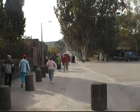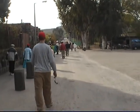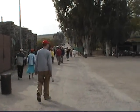And so we finished up Capernaum, and here we are. Started to rain a little bit, but now it looks like the sun is breaking through the clouds. And we're headed back up the highway toward the bus.